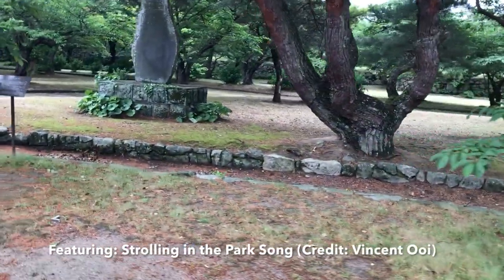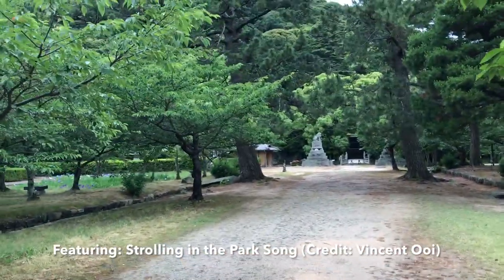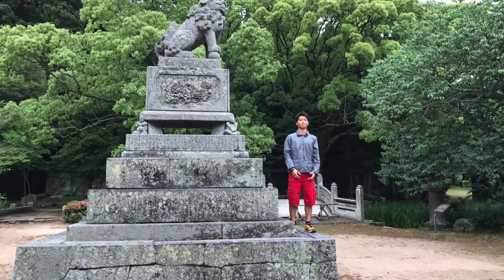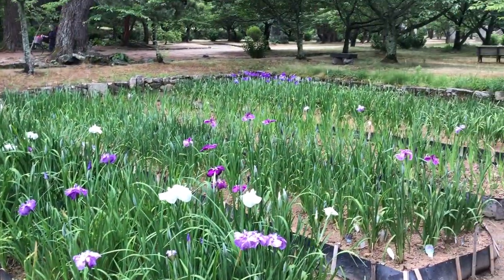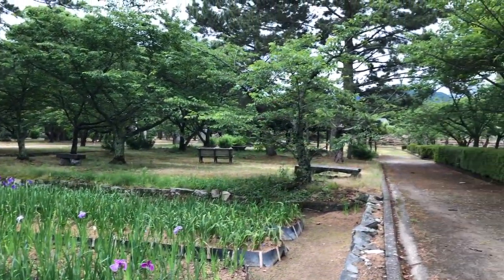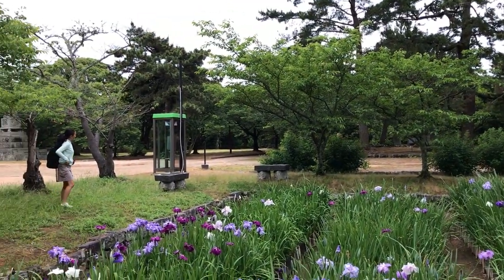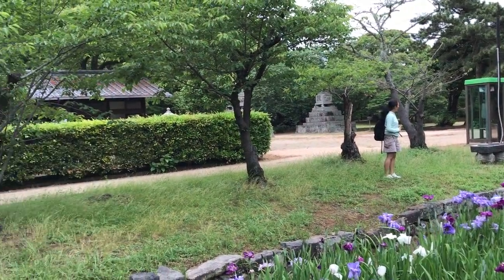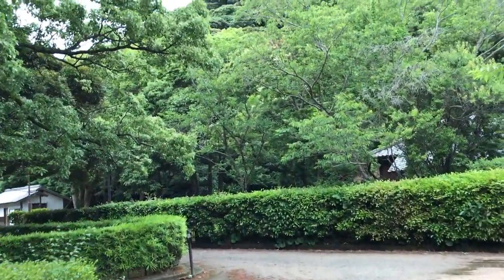We are strolling in the park, in the Hagi Park. What are we doing? I don't know. Whoa. Who's that guy right there? It's Waldo! Here are some pretty flowers. Now please walk with me as we venture the mysterious Hagi Castle.